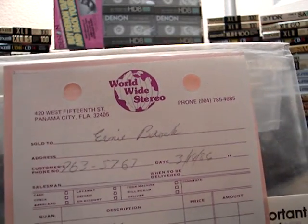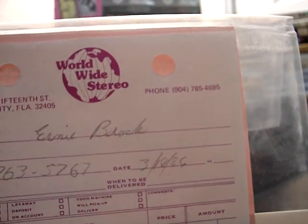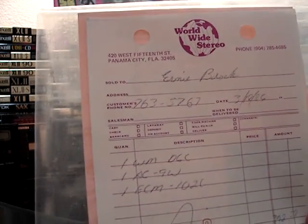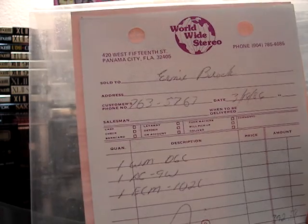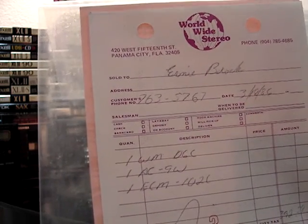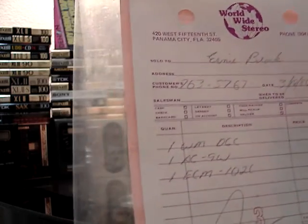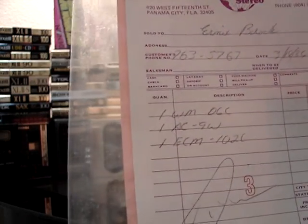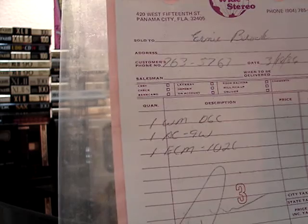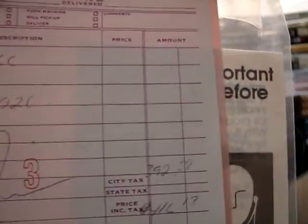Anyway, the date there, focus in, yes, that is correct, 3/18/1986, and what he purchased was one WM-D6C, one AC-9W, which is your power adapter, one ECM-102. That looks like a C. Now, not sure why they wrote the receipt out like that. Most of these parts, the accessories, come with the unit, so I'm not sure if they were pulling a fast one on the person that actually purchased it. But there's the price there.